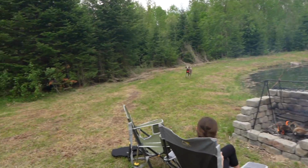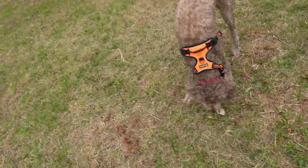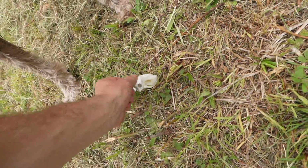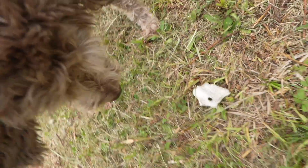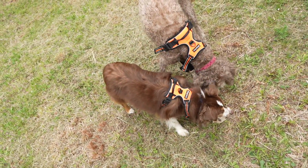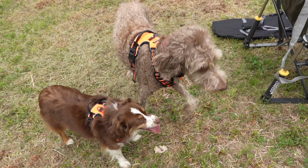What do you got? Come here. What is it? Drop it. Some kind of animal bone? Yeah, a vertebrae. It's some kind of animal bone. Good job, Pluto. Did you find that all by yourself?